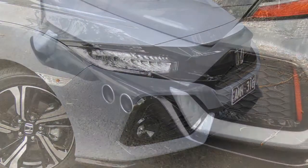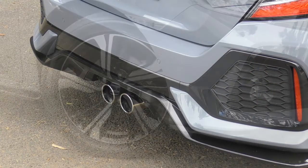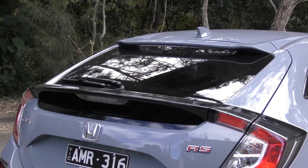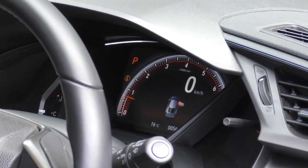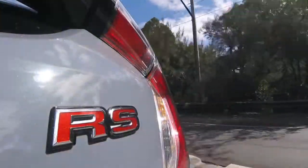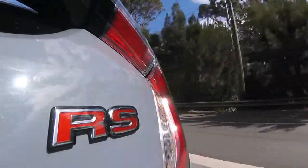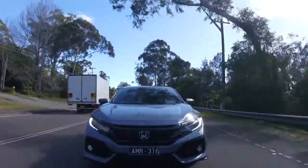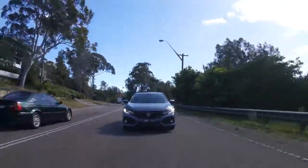It's got that hot hatch styling about it. Next to a Type R Honda Civic hatch, in Australia it's the next model down, I guess. The RS looks the part. I'd probably have to say though, I wouldn't technically call it a hot hatch. I'd call it more of a warm hatch. It does everything nicely. The suspension's very composed. It rides the bumps really nicely, but it's a little bit less sporting than the looks make you think, I suppose. Agree? Agree.